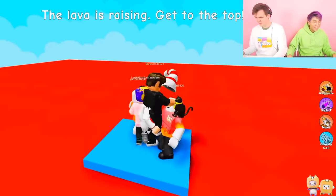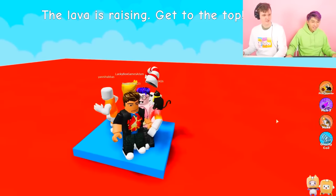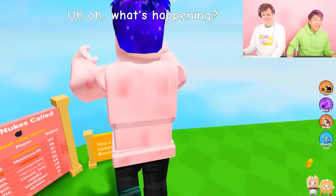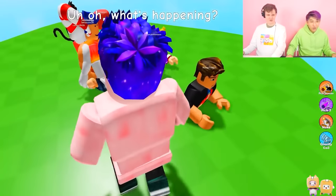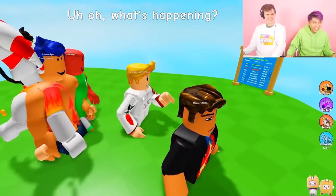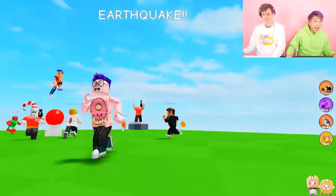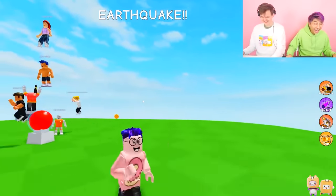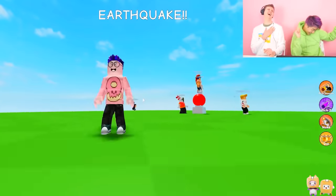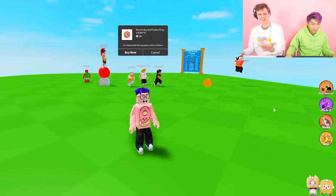Let's go. Wait, I wonder what this nuke button does. That was intense. You should try it next time. Oh, I'm getting... Whoa! I'm super thick. Dude, you're so thick, you're like in the ground. You're sinking into the ground. Wait, what? Dude, you're literally in the ground. Help! Earthquake! The earthquake's shaking it. Can you shake it?